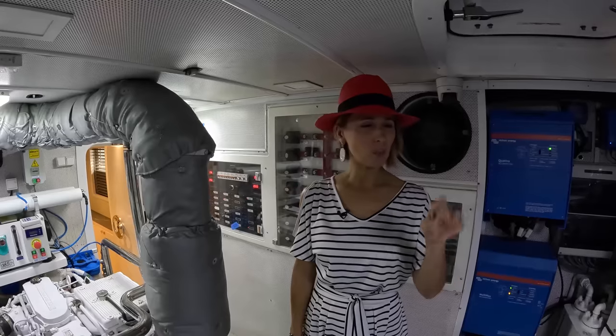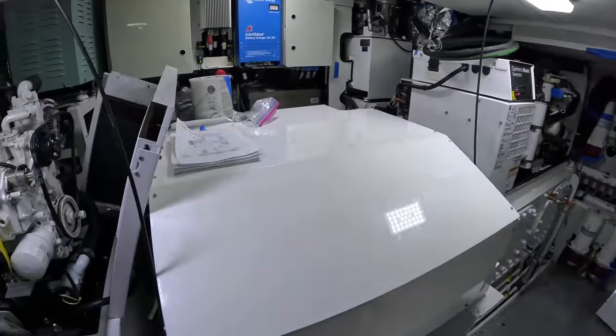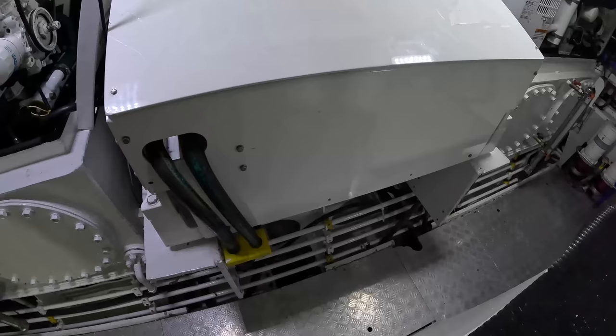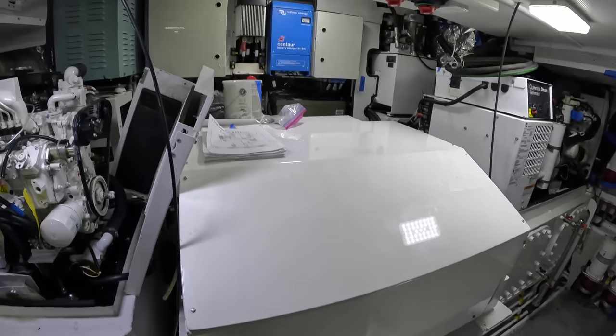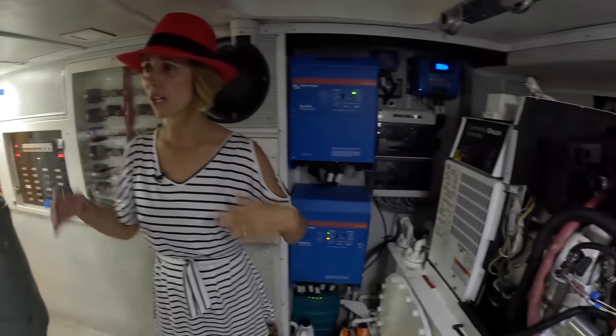I gotta say, this is one of the better ways I've seen a Seakeeper positioned, because usually it's kind of towards the floor and it's just sort of in the way a lot of the time. Yeah. This is pretty good because you can even put stuff on top of it if you have to. You could. When you're working around, it gives you an extra surface.